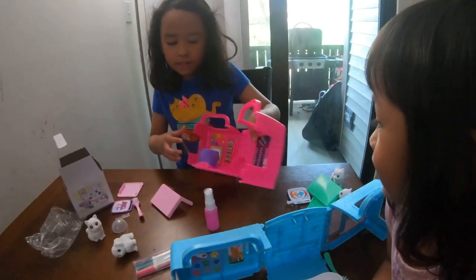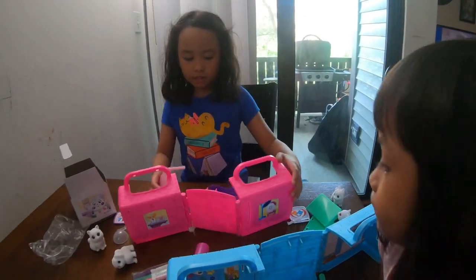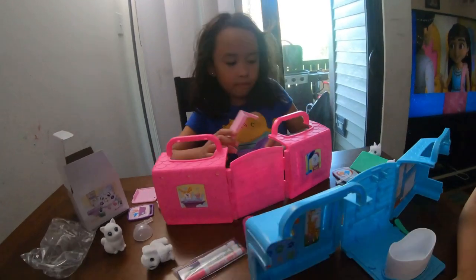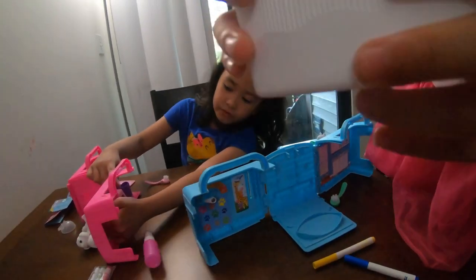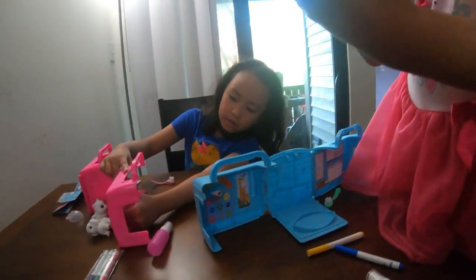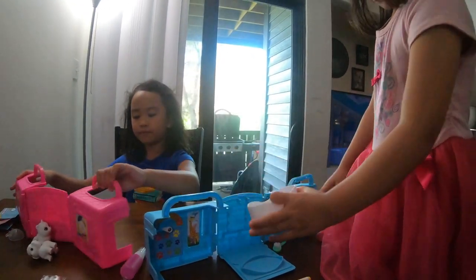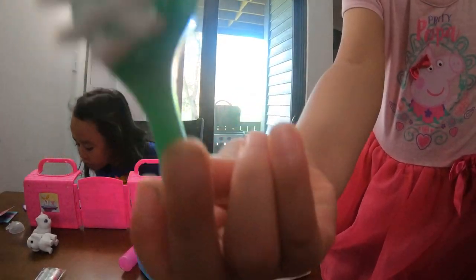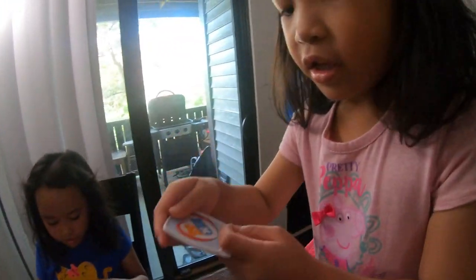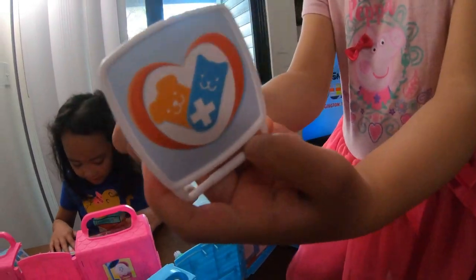I'm gonna assemble mine and see how it looks at the end. So I'm gonna assemble everything. I'll show the bathtub because they don't see it. Look at the bathtub thing. Yeah, I'm assembling. And look at the brush. I put the table in. So maybe it snaps with this. I snapped in the table.